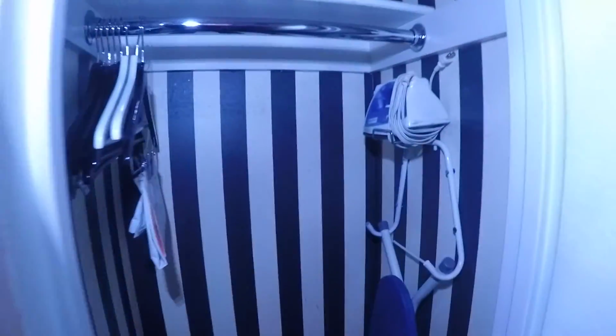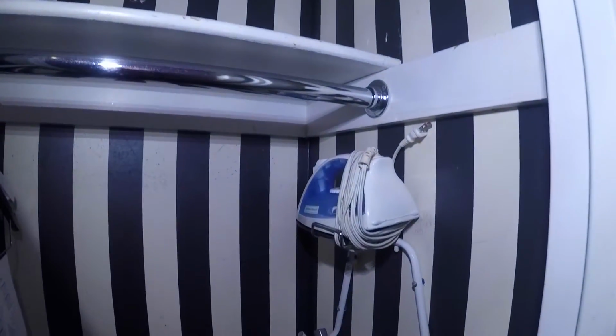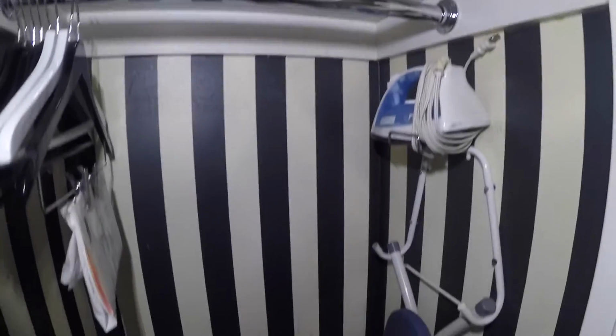You know, it's definitely a funky striped pattern closet. There is a shelf up top that you could use for storage as well. But you know, it does its job. It's not a huge closet, but it's also not a huge room, so you really don't need that much space to store items.